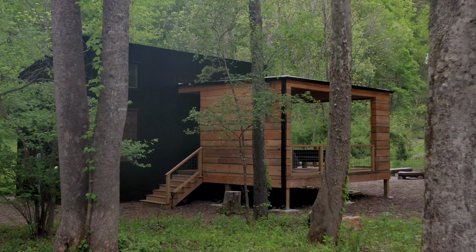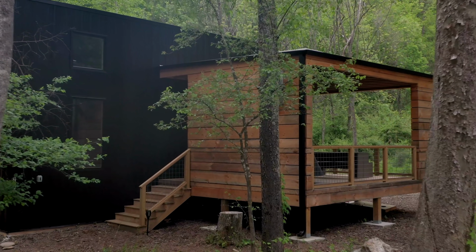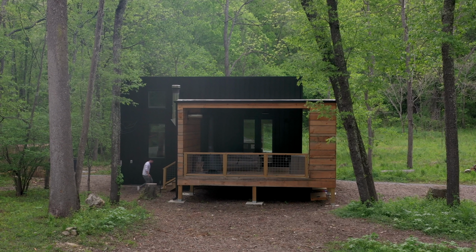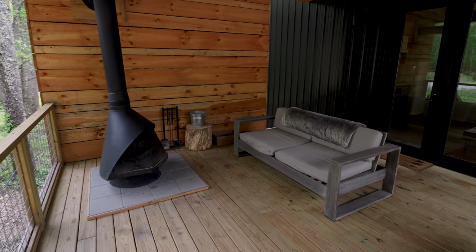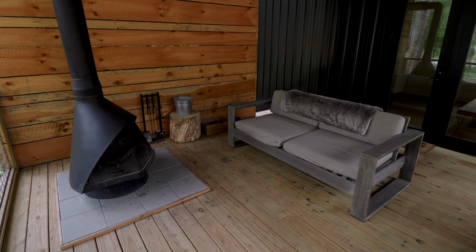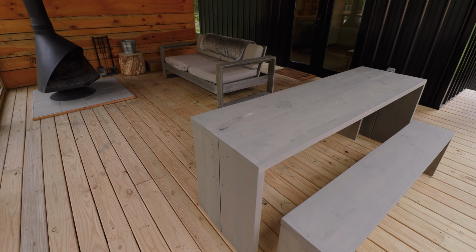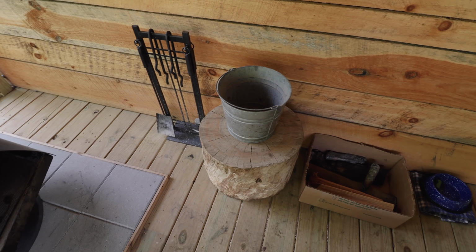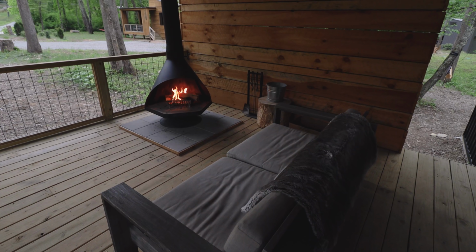That will do it for the exterior though. So now we're gonna go and begin to head on inside. We're gonna go up these stairs, which will take us into the deck area, which is a really great spot in the cabin. You have this really amazing modern and black slick looking fireplace on the left, your couch on the right. If you take a step back, there's kind of a picnic table there as well. And along this wall, you have a bunch of fire starting supplies, some gear for your pets even. This is a pet friendly listing.